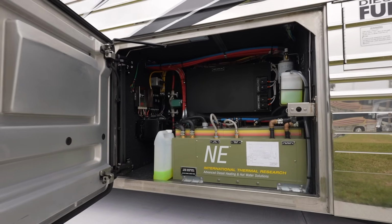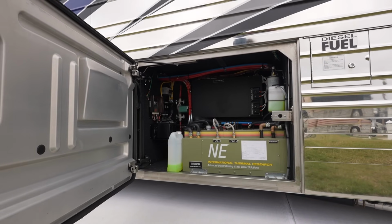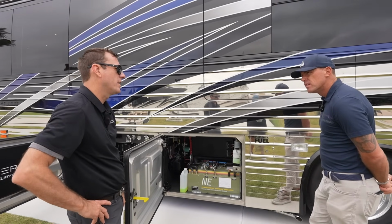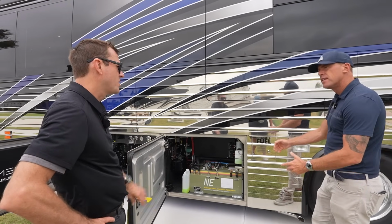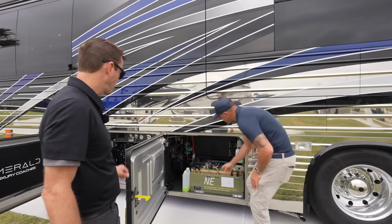This is just a mechanical bay. There's not a lot for the customer to do here. So we have the system right there. Really easy to work on. Easy for a technician to get in there if you have an issue. There's a lot going on here, but it's simple, very easy to use. Yeah, very clean the way everything's labeled.